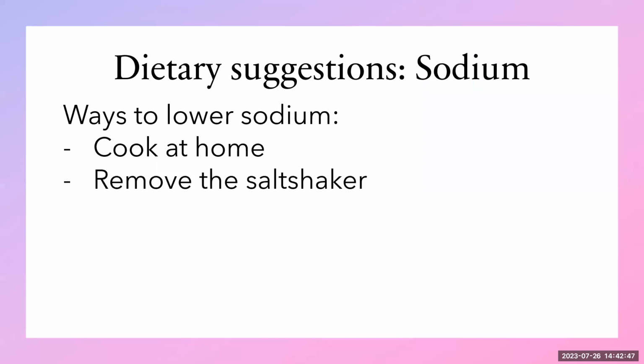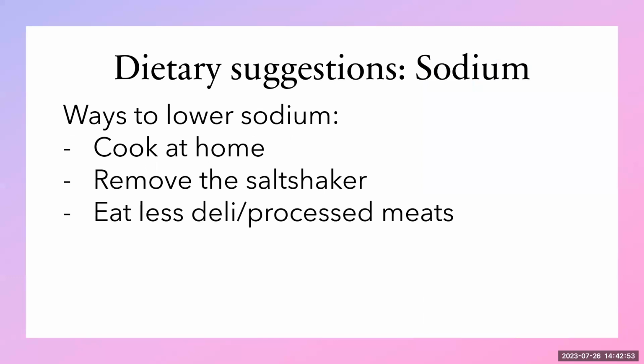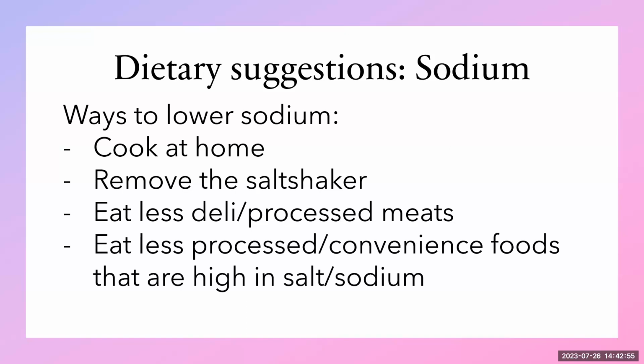Take the salt shaker off the table. Try seasoning your foods with herbs, spices, and lemon juice instead. Eat less deli processed meats. And eat less processed convenience foods that are high in salt or sodium.